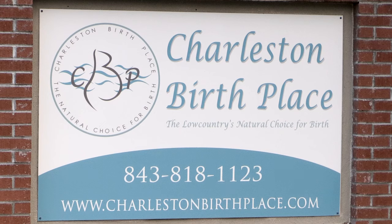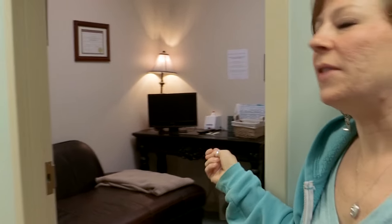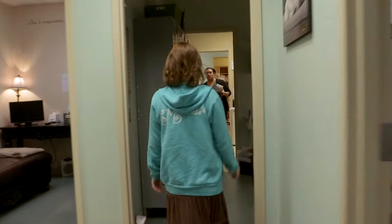This is Charleston Birthplace. When the patients arrive, they come in, they check in here. Here is the Chaise Lounge room. It's more of a comfy room. They watch videos. There's lots of patient education.